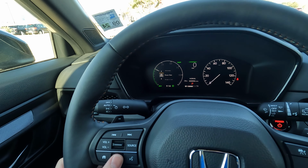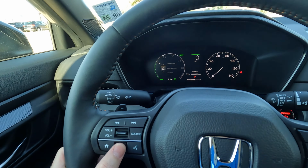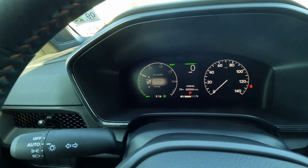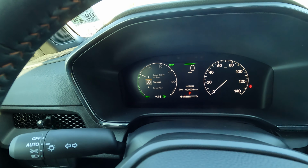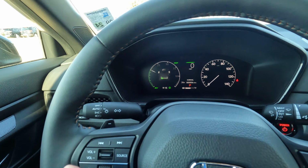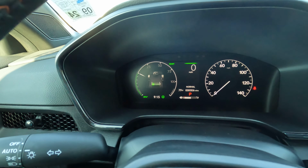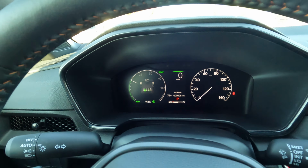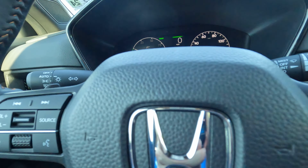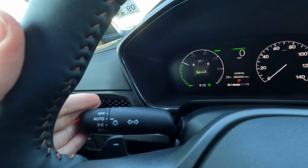And if you want to go through different information, you can scroll through using the scroll wheel right here. And then when you get somewhere where you want to select something, for example, let's just get down here. We'll select right here. I'm just going to push on that. And there you go. You can see what's going on, the power flow meter, if you want to have that right there. And then your steering wheel mounted controls, as you can see, will also control your headlights right here and your turn signals or blinkers.